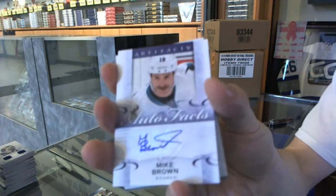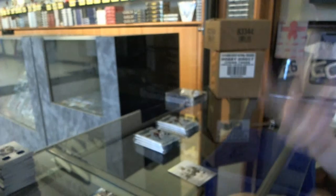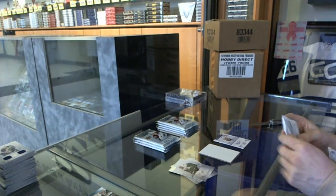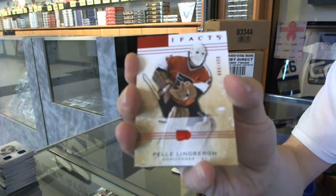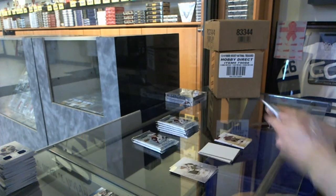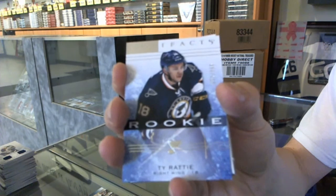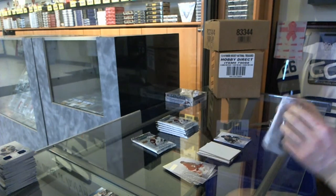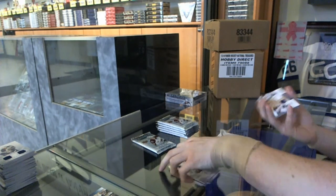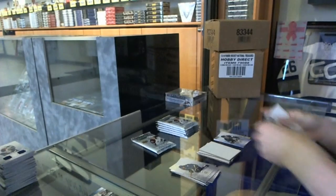Auto fax for the San Jose Sharks, Mike Brown. And more importantly, Mike Brown's mustache. Red parallel number to 499 for the Philadelphia Flyers, Pelle Lindbergh. Rookie to 999 for the St. Louis Blues, Ty Rattie. Tundra Tandems for the LA Kings, Matt Greene and Mike Richards.